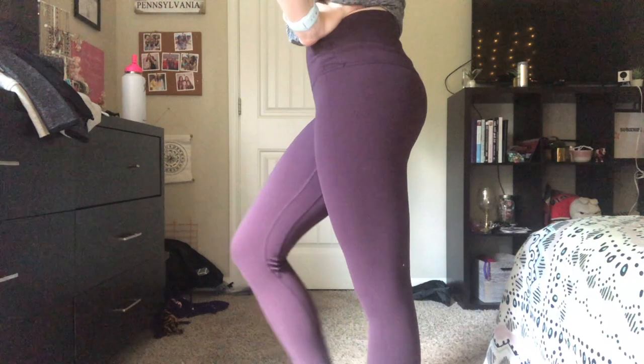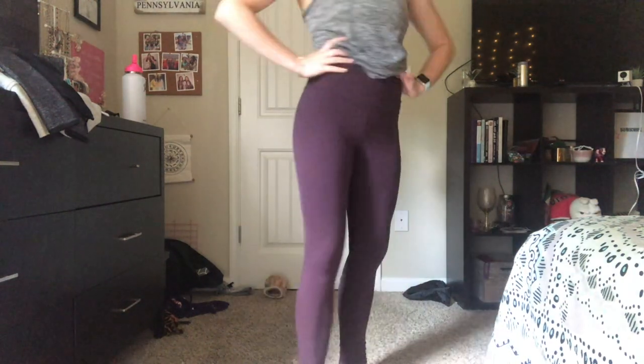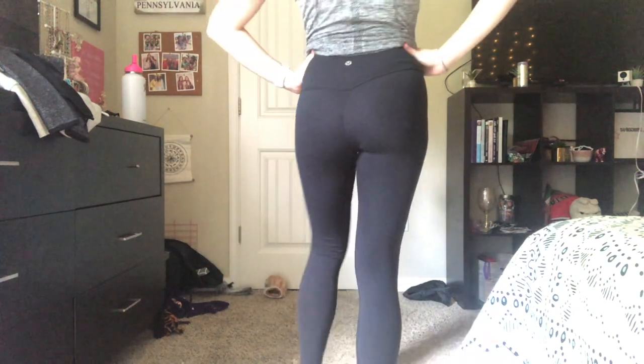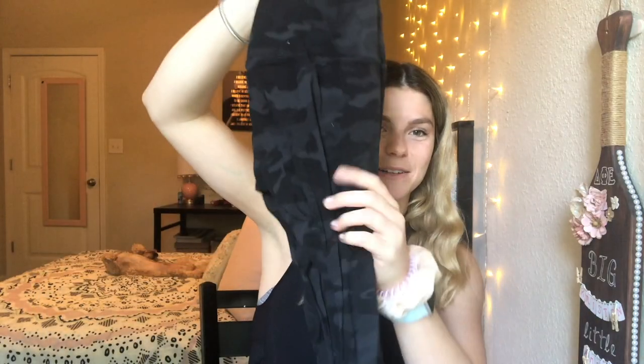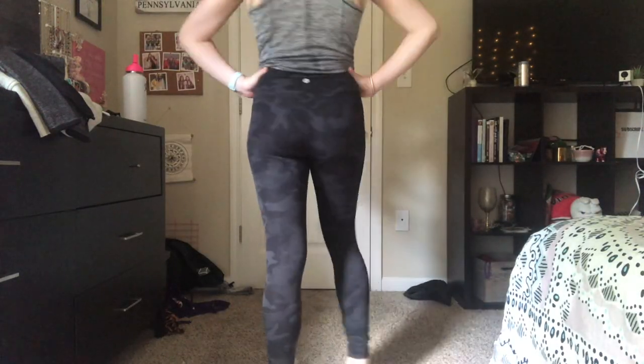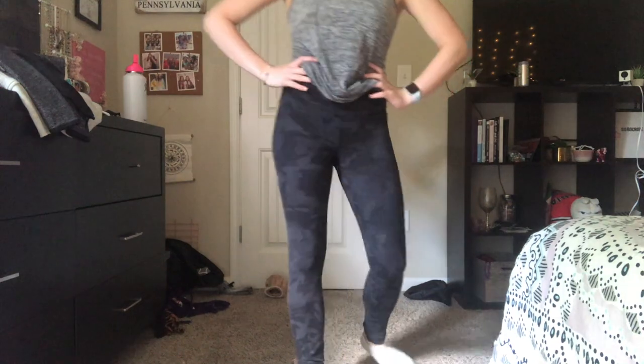So I have them in a bunch of different colors. I have navy blue, I have light purple, and this thorn I was talking about before that matches my bra, which I think is really cute. Black, obviously. Camouflage, oh my gosh, these are my newest ones and one of my favorites, honestly. These aren't cropped. The other ones I showed you were cropped, but these ones go all the way down.